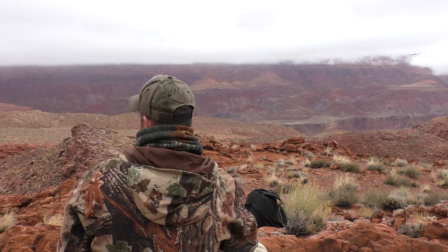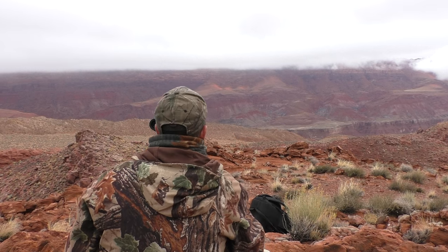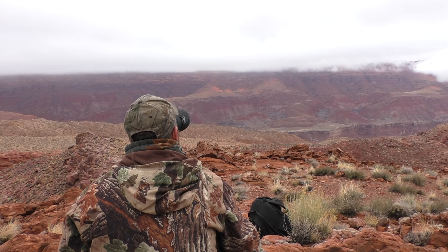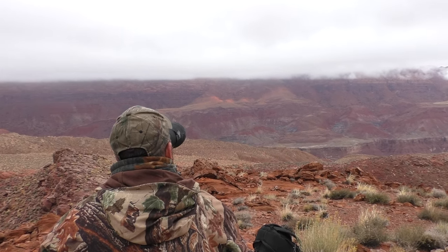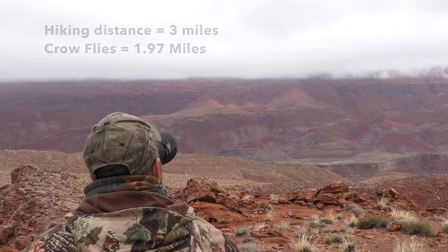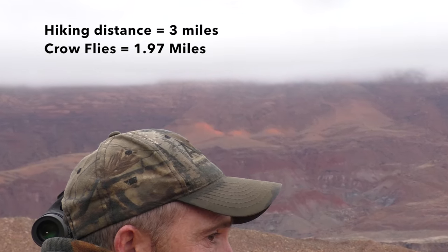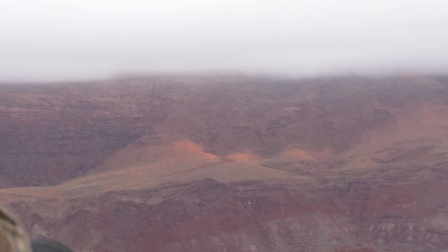Good ram. Way out. Maybe 4 miles from us, 3 miles from us. But probably three-quarters of a day of hiking.